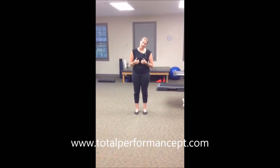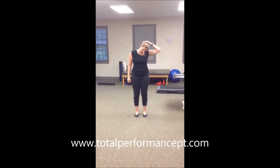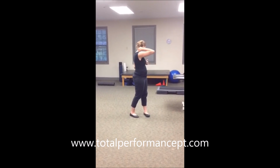Second exercise, very similar to the first exercise, but what you're going to do is lean your head to the side, and then you're going to come down so you're at a 45-degree angle. You're going to place your hand on the top of the head, and apply a force in this direction. So you're going to feel this more on the back of your neck, not right in the back, but kind of on the side, off to the back.